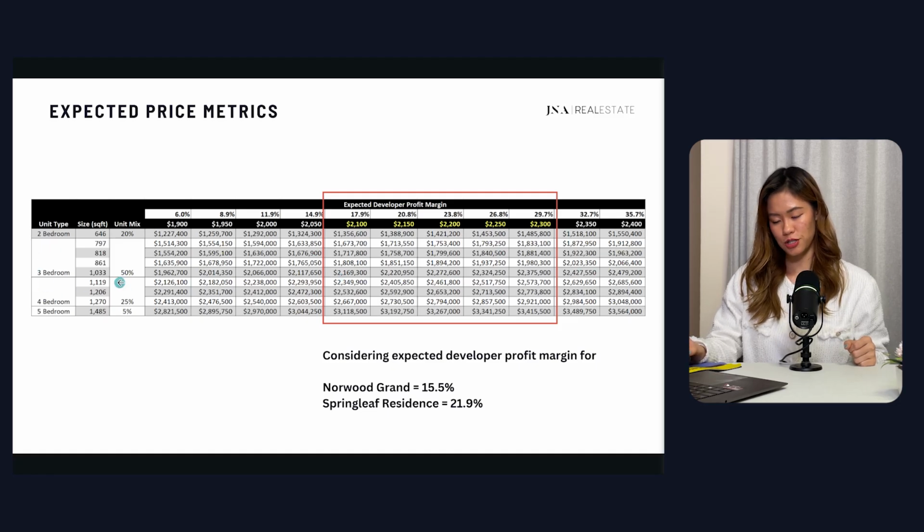For the 4-bedroom, you have 3 different unit types. The 1119 square feet starts from $2.3 million all the way to $2.6 million. That's what my sensing would be. 1206 square feet, $2.5 million all the way through to about $2.8 million. The 1270 square feet from 2.6 all the way through to about $3 million. And for its 5-bedroom, $3.1 million all the way through to about $3.5 million.